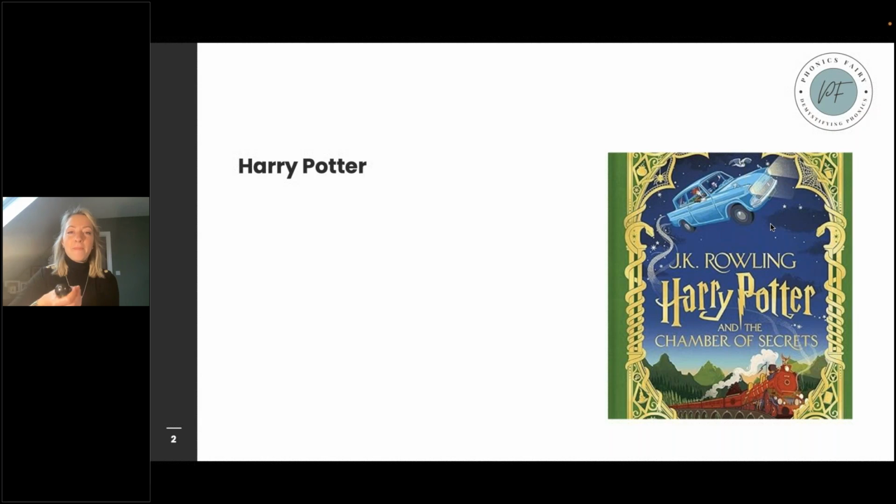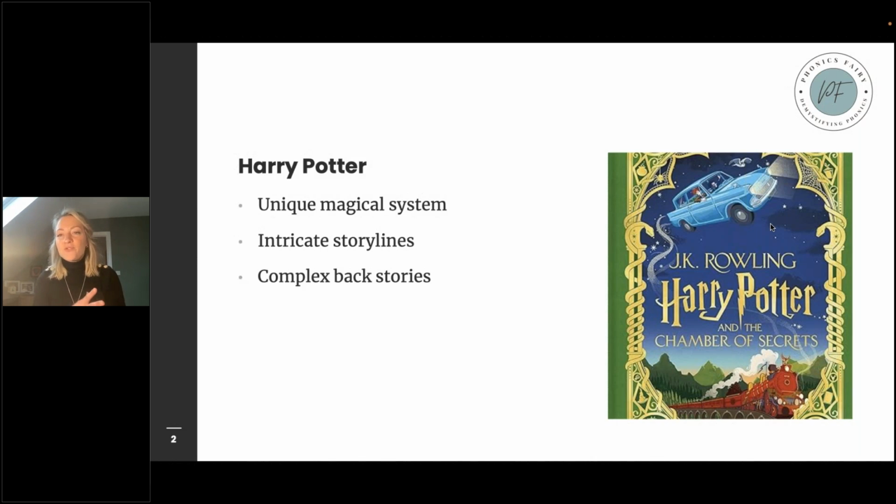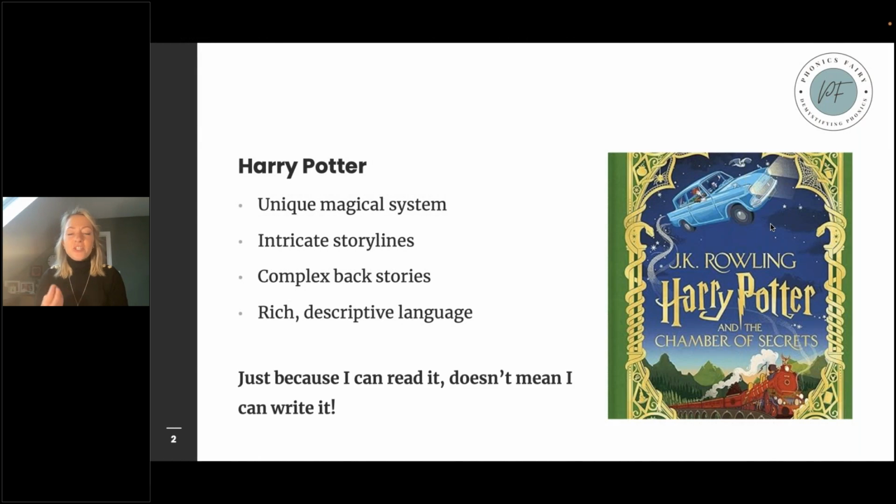So I want us to keep that in mind as we go through today, that even though our children might be able to read something, it really doesn't mean that they can write it, because writing is a lot harder than reading. I'm going to tell you why today. So even though I can read Harry Potter really quite easily, I could read it on the train and not get distracted. I don't need to look up any words. I can decode the words very easily. I can read Harry Potter and I can appreciate that there is a unique magical system. There's intricate storylines that there's no way I could write myself, complex backstories to every character, rich descriptive language that I would no way think of myself. And just because I can read and appreciate all of these things, it really doesn't mean that I could write Harry Potter. So keep that in your mind.